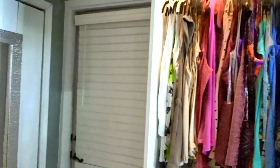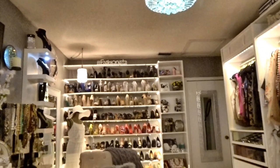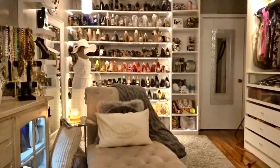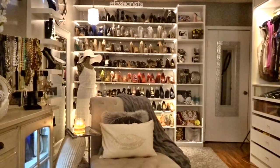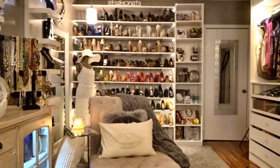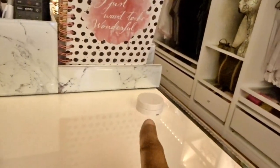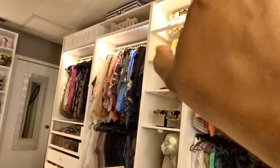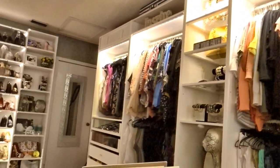And come back round, guys, and we have made it back to the front. This is what it looks like in the evening time when I dim out all the lights. The shoe wall works by remote as well, so I can dim those down. Isn't that cool? Turn those back up bright. This little button on top of my desk is actually a remote control for the closet, and you can turn the lights down and up by just twisting this little knob. That is so cool. I love it.